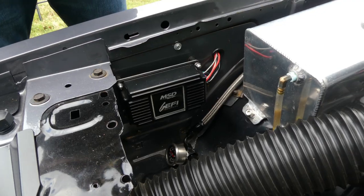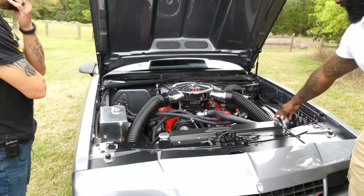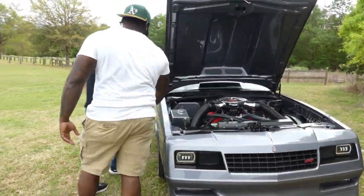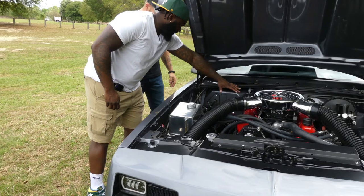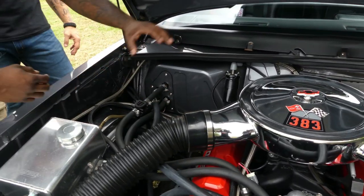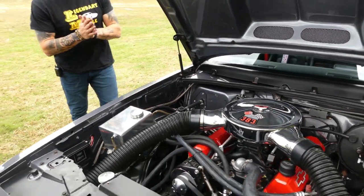Jeez, man. And this car does have air conditioning. It's got a Vintage Air setup with the compressor. And the way they do the setup, all the air conditioning stuff that was usually bulky right here is all behind the dash now. Holy smokes. All you really see is the wires coming out of the firewall.